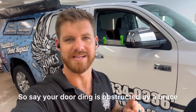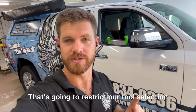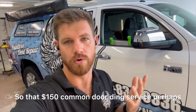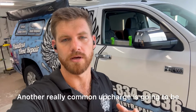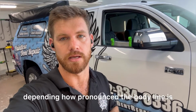So say your door ding is obstructed by a brace. That's gonna restrict our tool selection and access for leverage to do your repair. So that $150 common door ding service perhaps just went up to $180. Very commonly found, it's a 25% upcharge. Another really common upcharge is going to be if your dent is located on a body line. An upcharge for that starts at 25%, depending how pronounced the body line is.